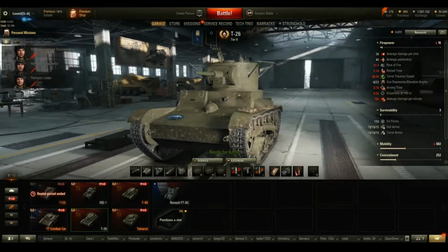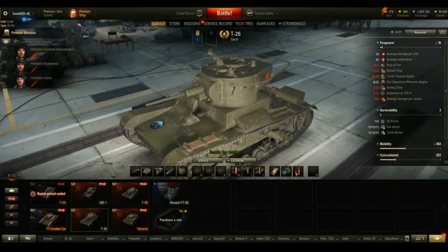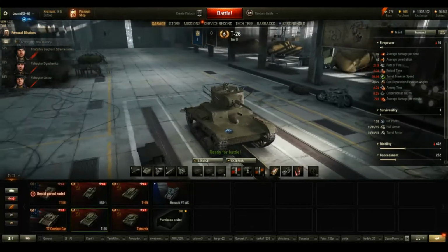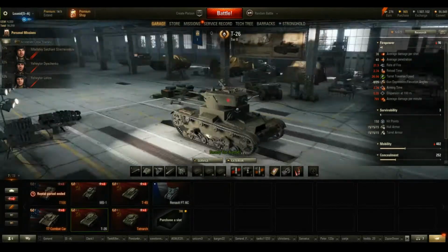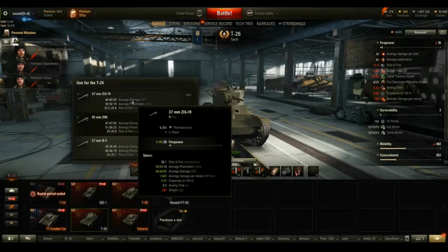You don't want to come around a corner and expose your entire tank just to get a shot out. Rather try and find a better location than exposing yourself. Another great feature, like I said, is the low armor on this tank, so be careful about that. Anything specific that I wanted to talk about? Oh yes, okay, the gun, before the time runs out.